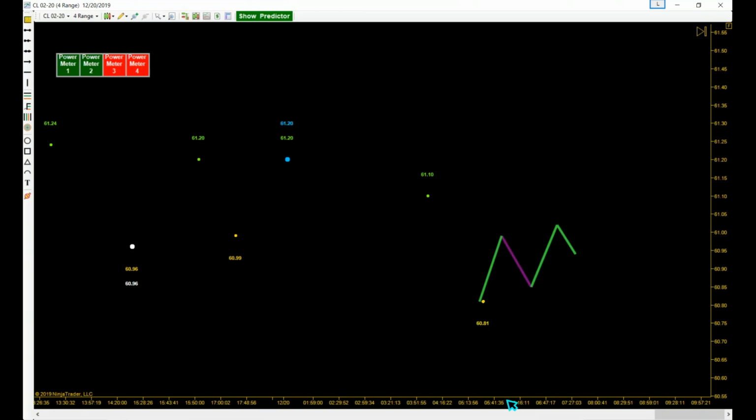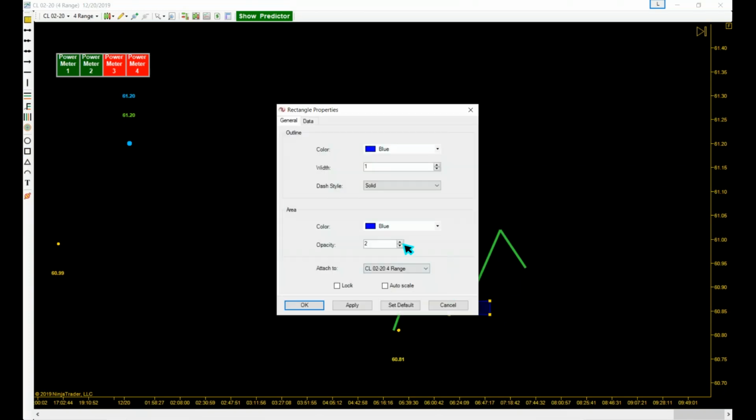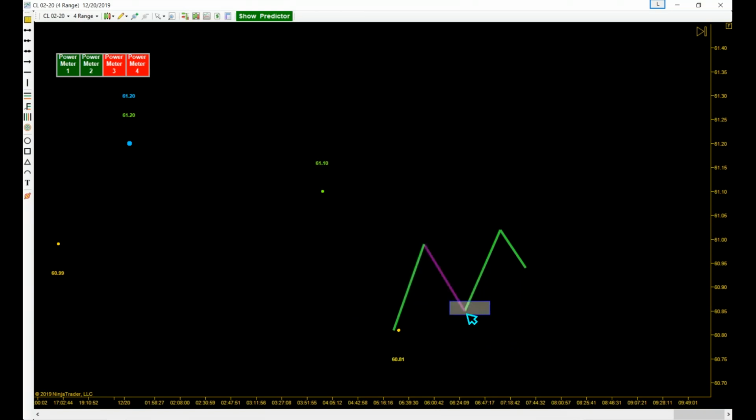Okay, but what you want to be most conscious of is what's called identified swings. You do not know when a swing is identified, like right here, until it takes out the previous high. That's pretty simple and basic to trading, but it's still very important, because this swing did not become identified until you took out that swing right there. So when this was taken out right here, that identified that swing.